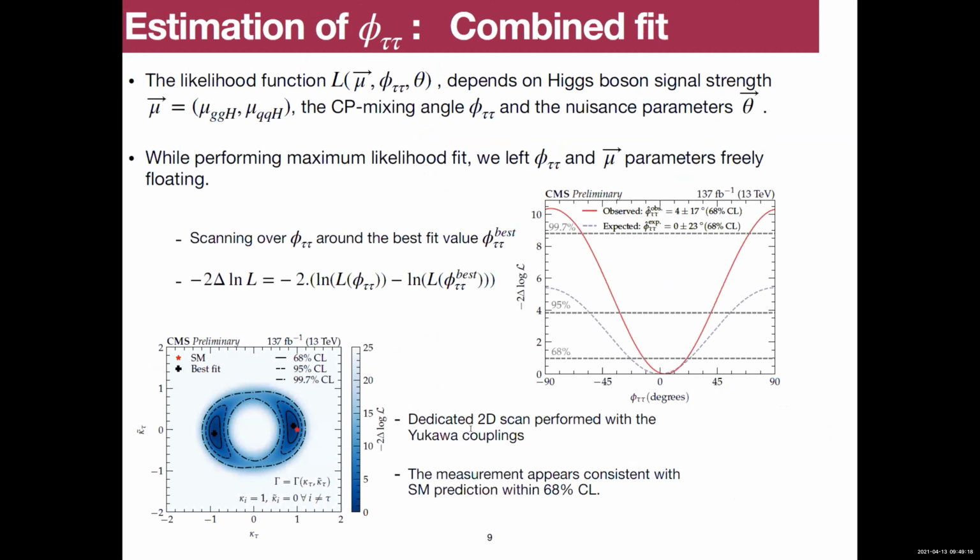And finally, the estimation of phi tau by using this combined fit. For the combined fit, we use this likelihood function with the parameters of the Higgs boson signal strength and the CP mixing angle phi tau, considering the nuisance parameters. When we use maximum likelihood, we obtain this: we draw phi tau with respect to the negative log likelihood. You can see this blue line is the expected one, and the red one is for the observed case, with a mean of 4 degrees and an uncertainty of 17 degrees at the 1 sigma confidence level.